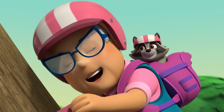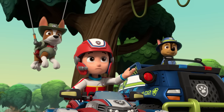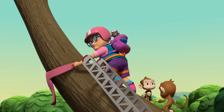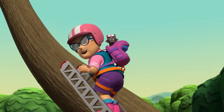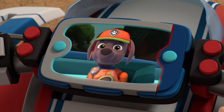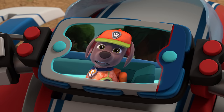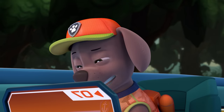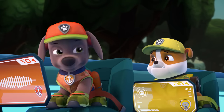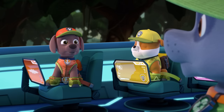Ooh, that tickles. Those monkeys are making it hard for Miss Marjorie to hold on. I'll help her. Phew! Thanks, Marshall. That was almost a tickle-tastrophe. Ryder, my sonar station is picking up rustling sounds in the treetops not far from you. It sounds like a big cat. Maybe it's a tiger or a panther. And a chicken? It must be Nickelodeon, dudes.